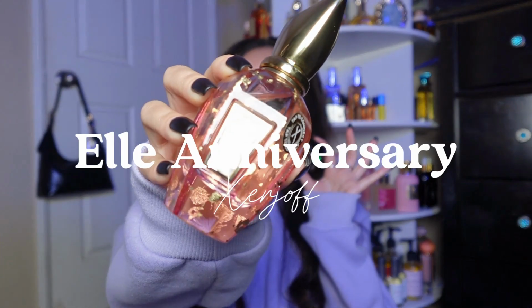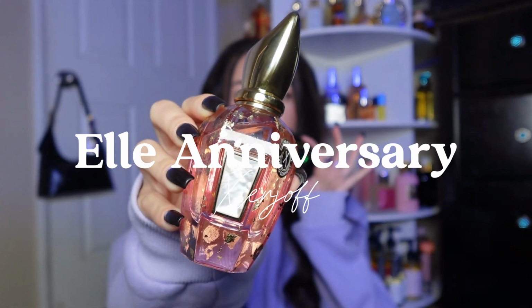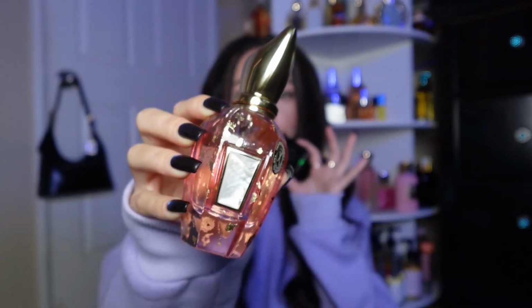Let's first start off with some of my favorite fruity springtime scents. This isn't even all of them. This first fragrance just might be the prettiest bottle in my entire collection. This is called Elle Anniversary by Xerjoff. Look at this. I feel like this bottle does a great job of encapsulating the scent as well.